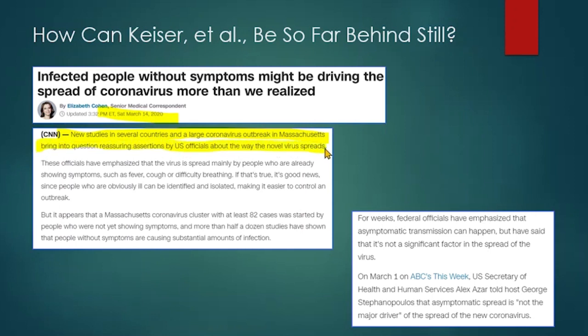These officials have emphasized that the virus is spread mainly by people who are already showing symptoms, such as fever, cough, or difficulty breathing. Mainly. Who cares about mainly? Remember that simulation where you just open the border a tiny bit and you just let that one infection come through, right? So mainly is not good enough in this story, not with this virus. If that's true, it's good news, since people who are obviously ill can be identified and isolated, making it easier to control an outbreak. That was SARS.